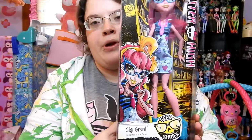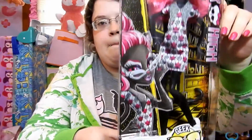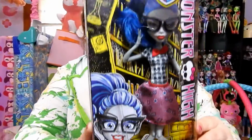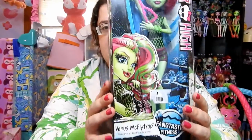Now I'm going to show you guys all the Monster High dolls that I got. I got Gigi Grant, and she's from Geek Shriek, and that is what she looks like. Some other dolls from Geek Shriek. I got Catty Noir. And then I also got Gloria Yelps. And then I also got Venus, and she's from Fantastic Fitness. And that is what she looks like.